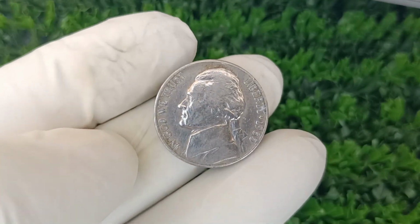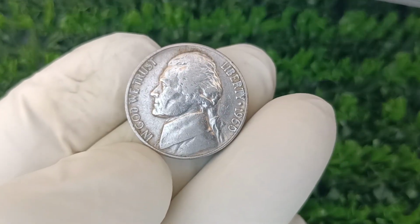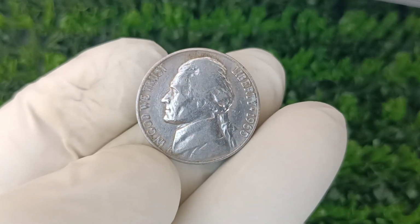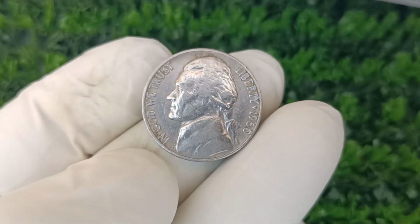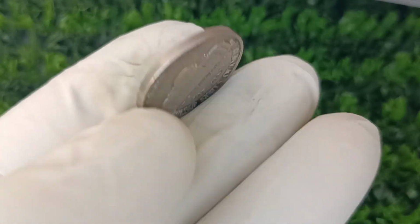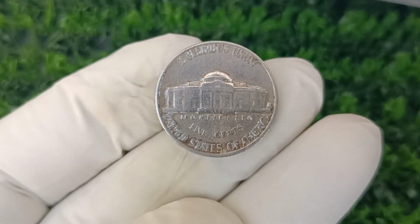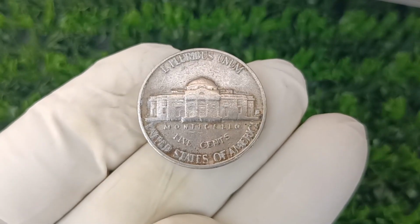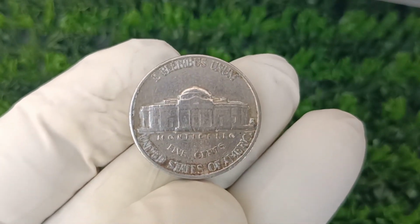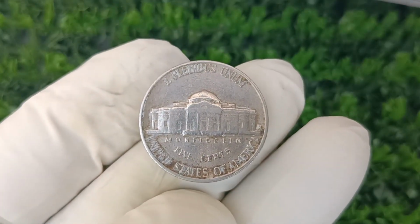The Denver Mint used this mark to identify coins produced there, and it plays a key role in the coin's rarity and value. So, what makes the 1960 Jefferson nickel with the D mint mark special? Although it was minted in large numbers, finding one in excellent condition today is uncommon. Over time, these coins were used in everyday transactions and typically show signs of wear. However, a coin in excellent or near-mint condition is much harder to find.